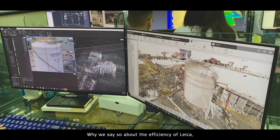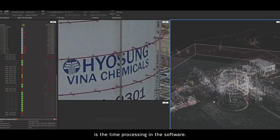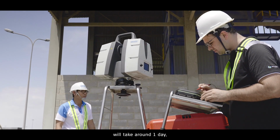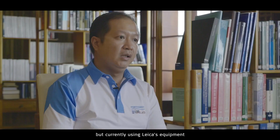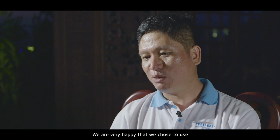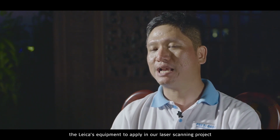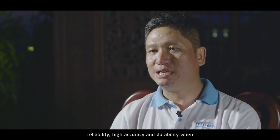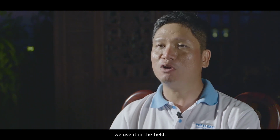When we talk about the efficiency of Leica, it is the processing time of the software. For example, using a different scanner, we take around 1 day, but currently using the Leica equipment, we take around 2 hours. We are very happy that we chose to use the Leica equipment for our laser scanning projects because of their reliability, high accuracy, and durability when you use them in the field.